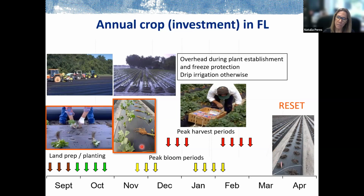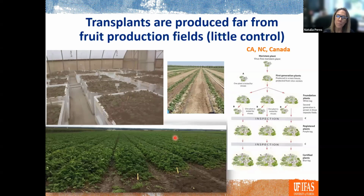But one of the key aspects of production that I want to talk about is this transplant production. The transplants that we grow in Florida are what we call green top, bare root. They come with leaves, as you can see, and they're bare root, as I just said. Those transplants, though, they're not produced in Florida.